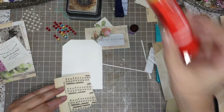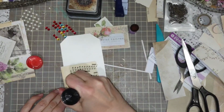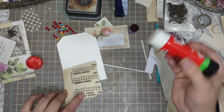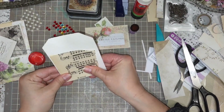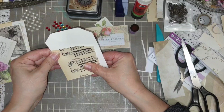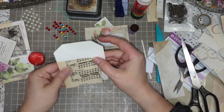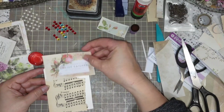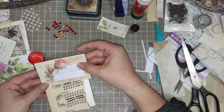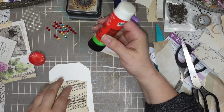I know I'm putting this on. So guys, I'm gluing this one on. I might not glue the top all the way down depending on if I decide to tuck under or over the music page. But I know I'm using this. Now I'm going to put this over top of it. I think so. So we're going to glue that down.